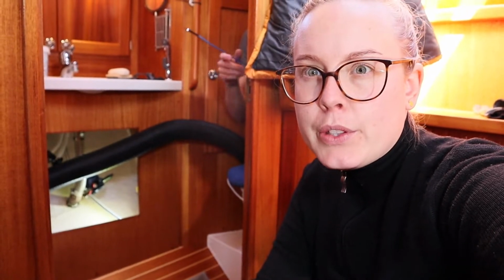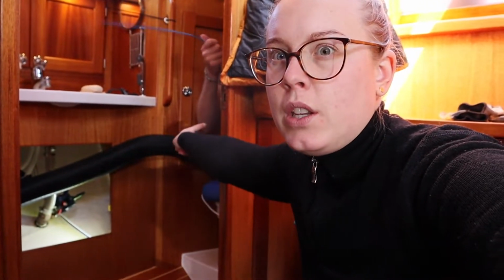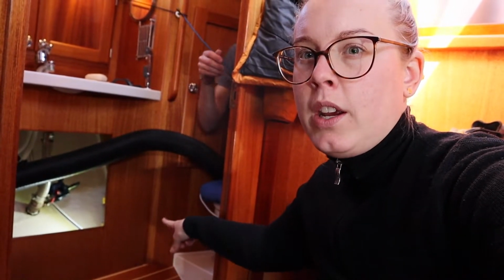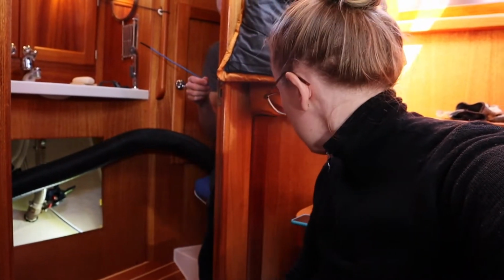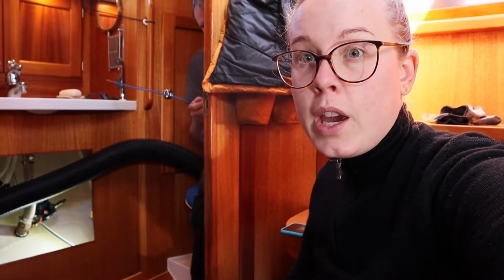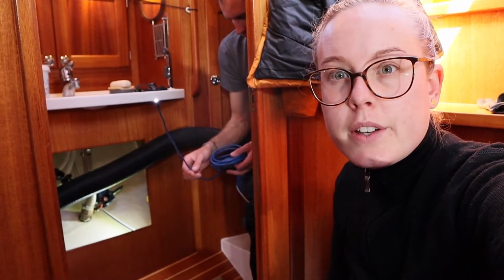So the problem with this project is that the hose is going from here and behind the toilet and into that storage space behind. And as it goes by this little bend here, the space inside gets very narrow, so it gets stuck. So now we're going to use a small endoscope camera and check in the mobile where it's stuck.